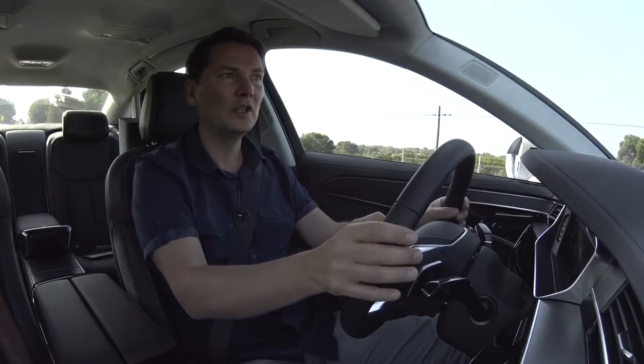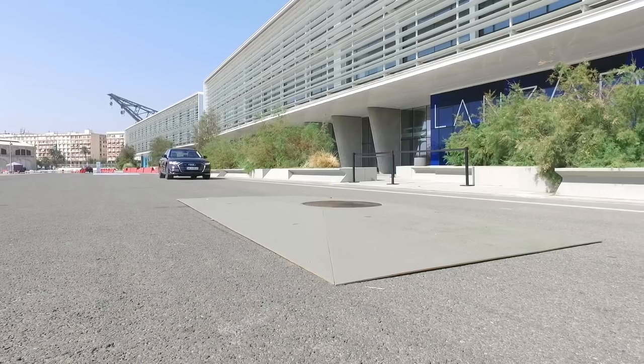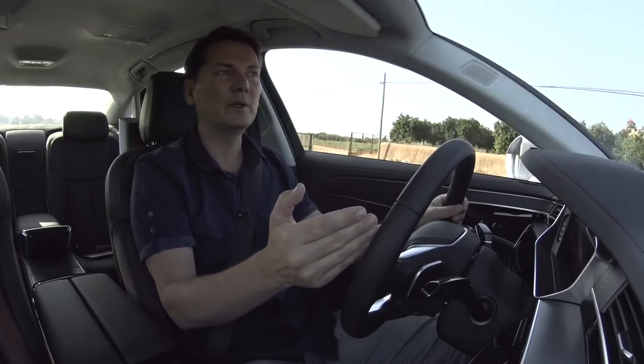It's amazing technology that's seamless. It does it all while you're driving, to the point where you just think, well, this is how a normal car should feel. It's only if you got out of this car and into another car, you would notice quite a difference. So this car has level 3 autonomous driving.